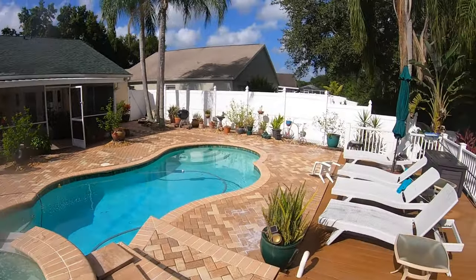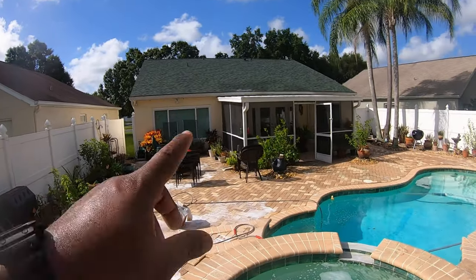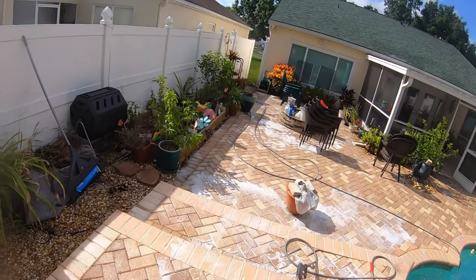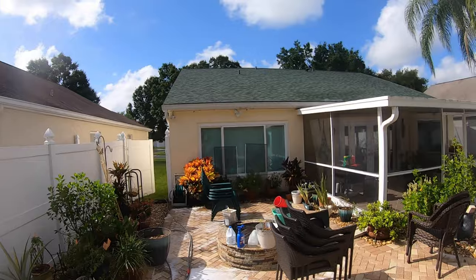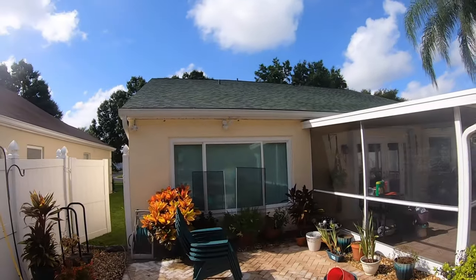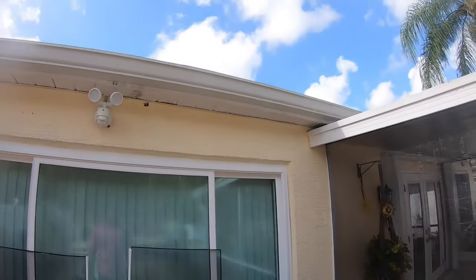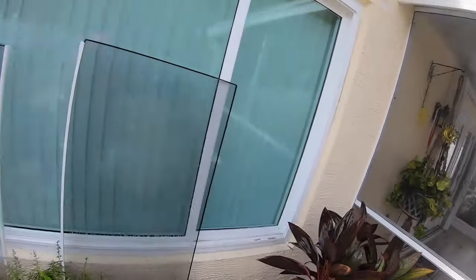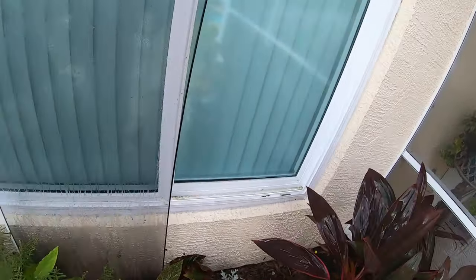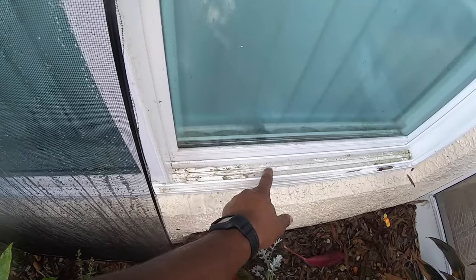So I spray down the patio and the inside there, the lanai. I spray down the floor, the pavers, and I did the back of the house. It's already coming off clean. Yeah, they're coming out nice. We should be able to start rinsing, but oh, look at that. Melting like butter.